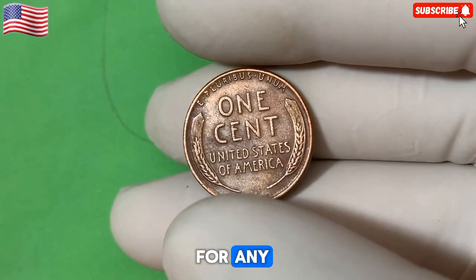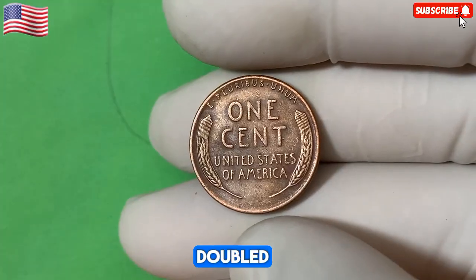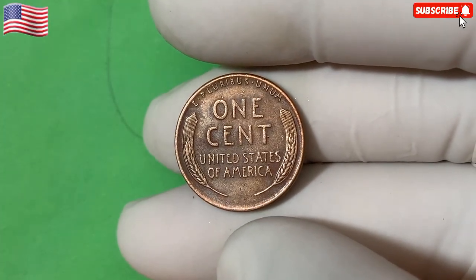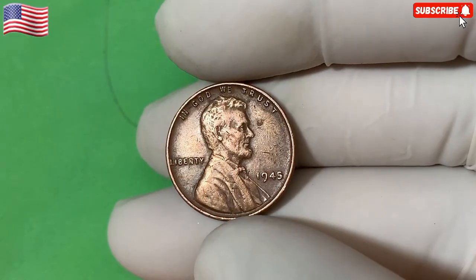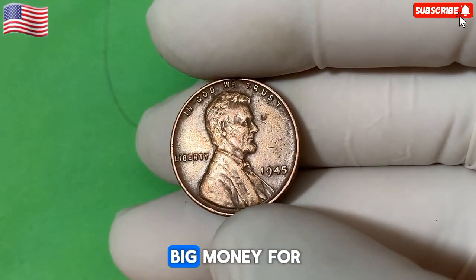Now, check for any unusual features. Are the letters slightly doubled? Is the mint mark struck at an odd angle or repeated? Is the coin off-center? These traits aren't defects, they're bonuses that collectors will pay big money for.